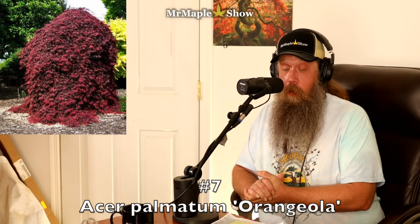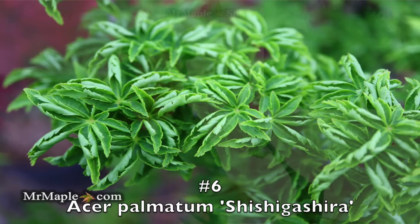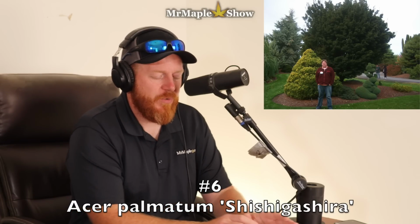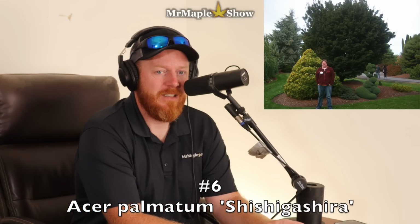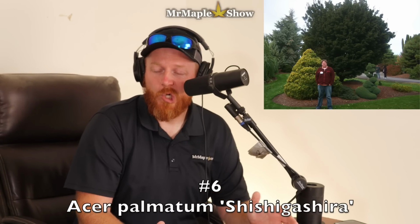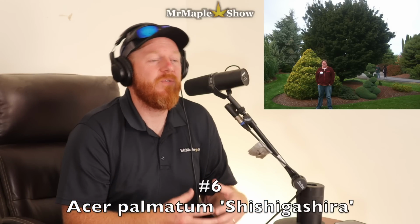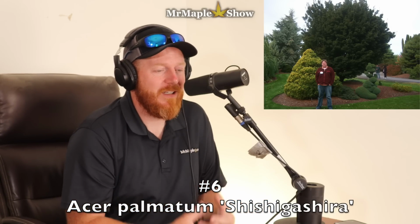Okay, moving right along. We're coming in at number 6 with Shishigashira. Y'all, this is one of the very first Japanese maples ever listed in literature. So when people started producing Japanese maples, there's some literature from the 1700s. And the 1700s list has a large number of Japanese maples already. There's already a lot of cultivars that have been cultivated for unique traits. Shishigashira fits in that original list.